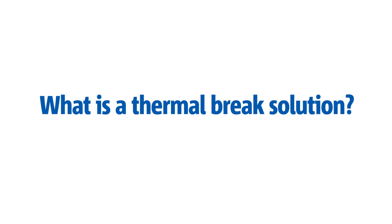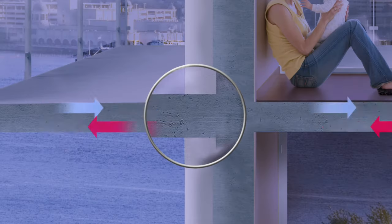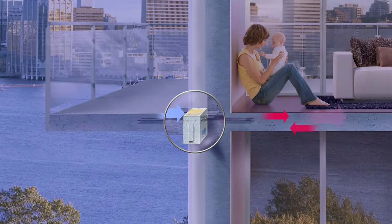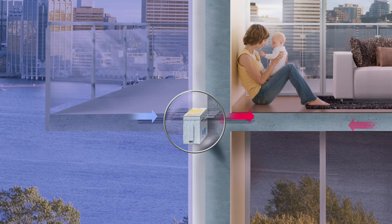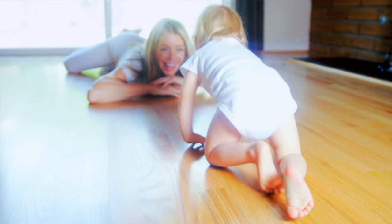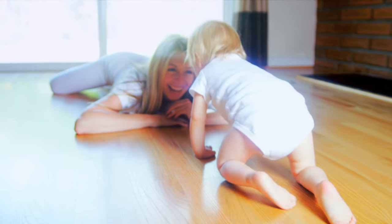Fortunately, thermal bridges can be prevented with Shook Isokorb, a leading-edge thermal break technology. A thermal break is an insulation barrier that blocks the transfer of temperature across a thermal bridge. The Isokorb thermal break solution connects interior and exterior building materials with an insulation barrier while maintaining the structural integrity.